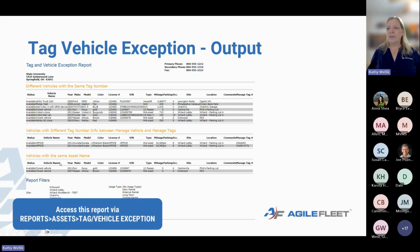Then vehicles with different tag number info between managing the vehicle and managing tags. And then the last one, vehicles with the same asset name. So you get those 3 different outputs there.